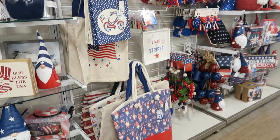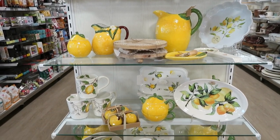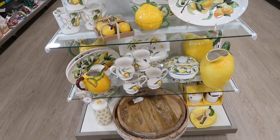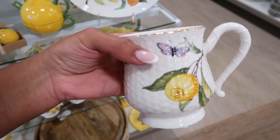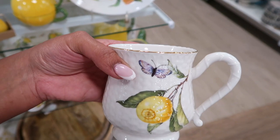Bringing in some of their 4th of July. You guys, I can't believe how fast time moves, but I wanted to show you a little bit of that. And then of course, all of the lemons are out. So I thought this was a super cute little area. I looked at this mug forever and ever. I love it. I think it's a great little display piece, and I think I might go back and get it.